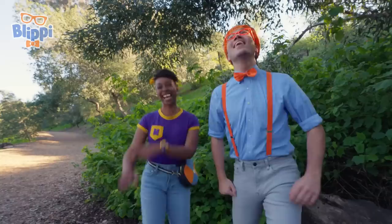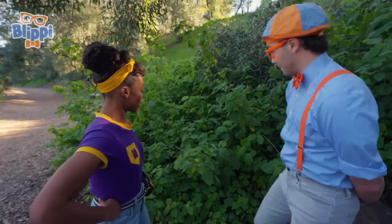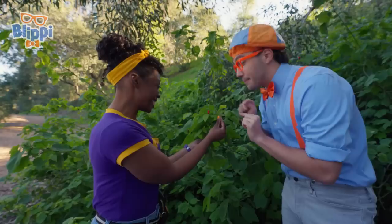Okay, my turn. I spy with my Blippi eye something red. Something red. Hey, is it this flower? Yeah, look. It's a red flower bud. Oh, so pretty. It hasn't bloomed yet. No, not till the spring.